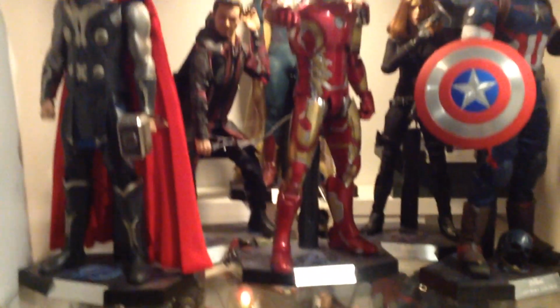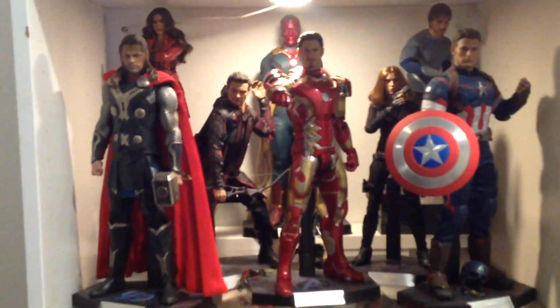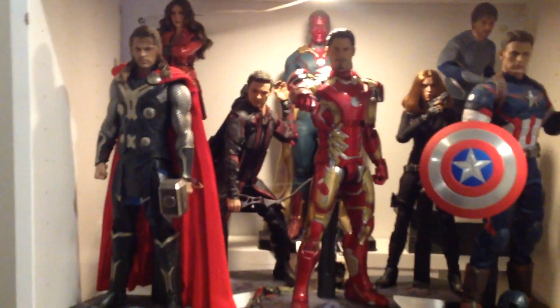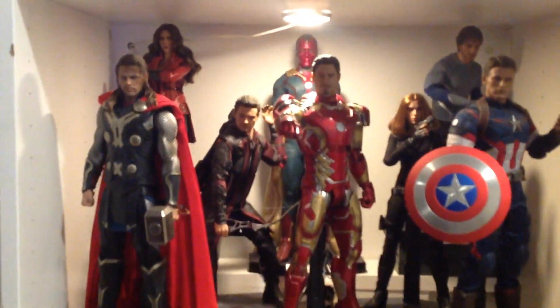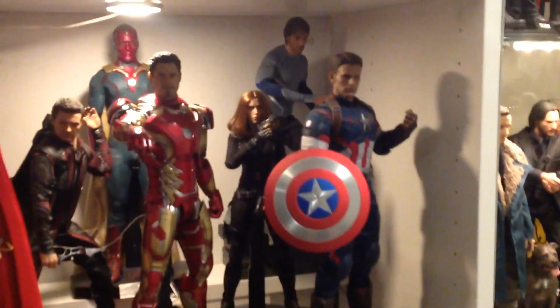And then finally our Age of Ultron shelf up here. Less characters, so it's a bit less crammed together, but still could be a little bit better. We've got Thor, Hawkeye, Scarlet Witch, Iron Man, Vision, Black Widow, Quicksilver, and Captain America.